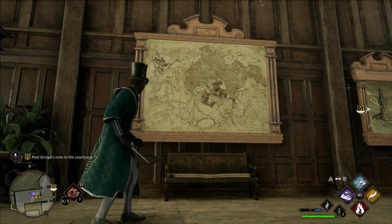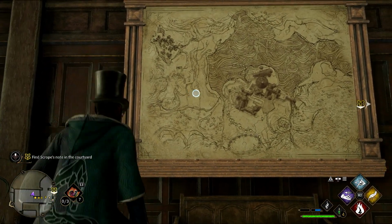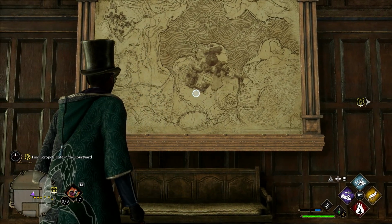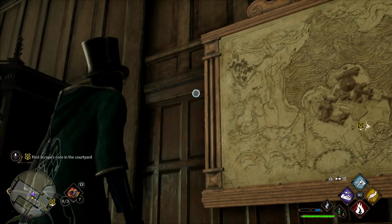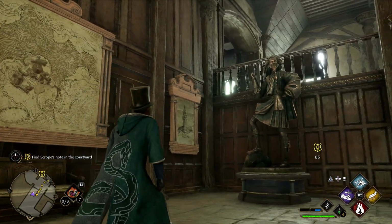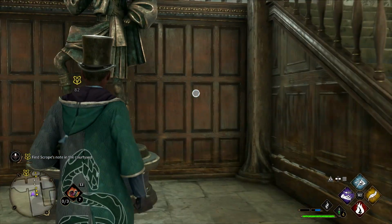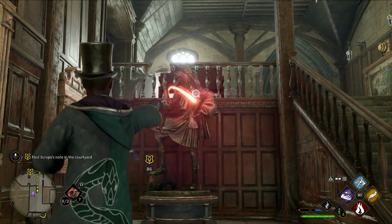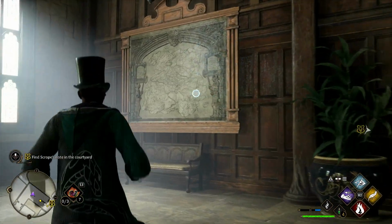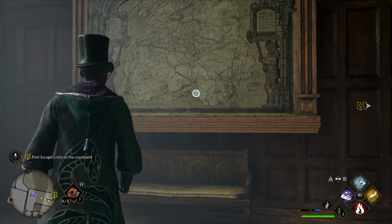Trying to explore, trying to show y'all what Hogwarts got for us. So this looks like a Hogwarts map. Yes. And that looks like Hogsmeade. See, it is quite interesting, the small details in the game. I like it. I don't know what that is, but I think that's the whole entire map.